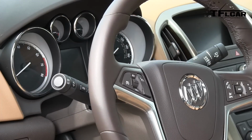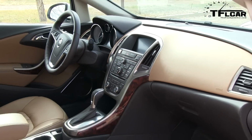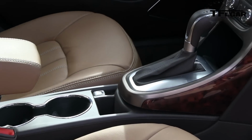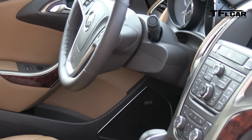The Verano to me represents new GM, or at least European GM, because it's based on the Opel Astra. Everything you touch is very luxurious. This leather is soft, the steering wheel is supple yet firm. I really like the layout of the control. A little too many buttons in the center stack, but you know, it's livable. And it's the only car of the three that has a sunroof and, my favorite feature, a heated steering wheel.